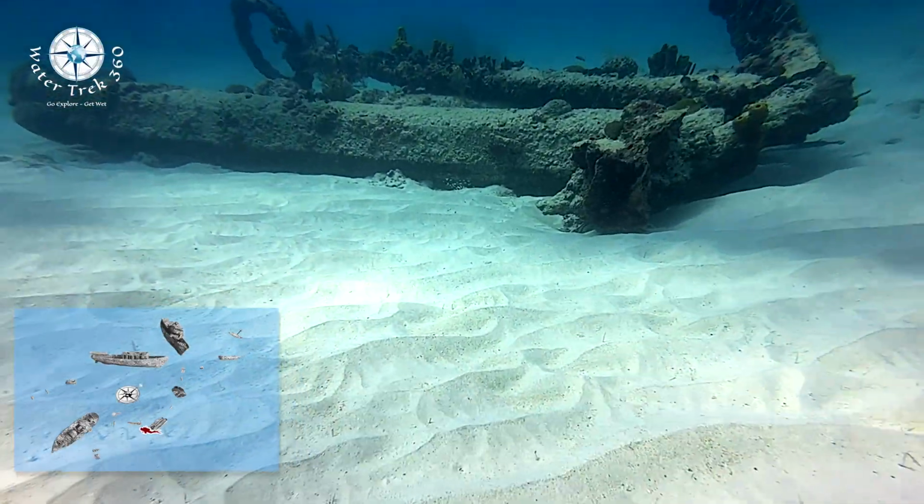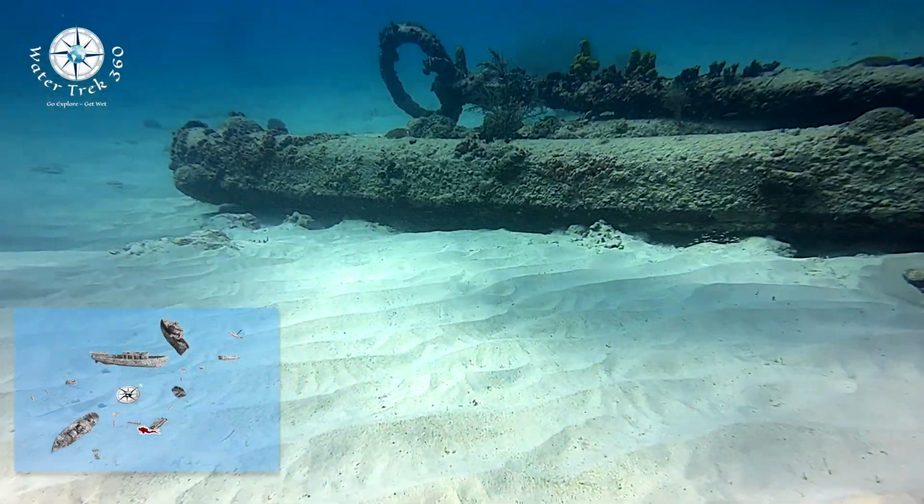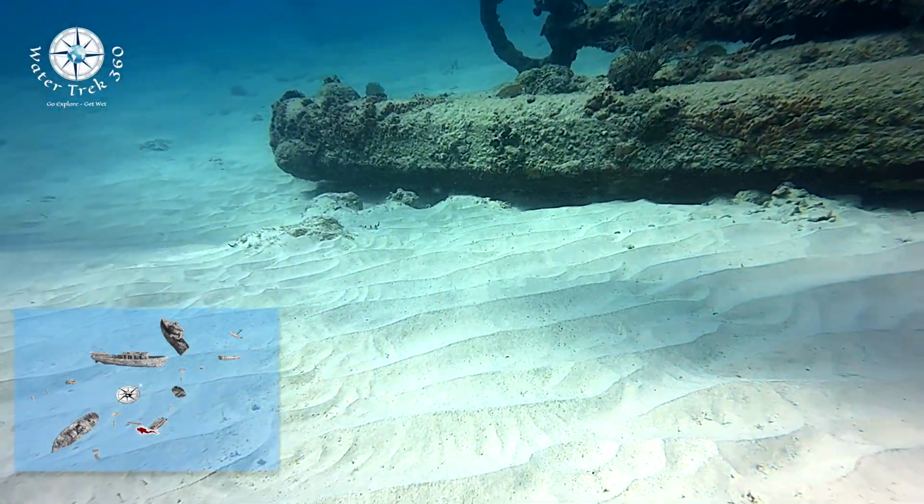We then headed back past the remaining debris field to our starting point, the Berwyn. The entire dive took roughly 55 minutes.